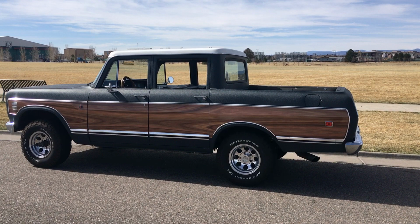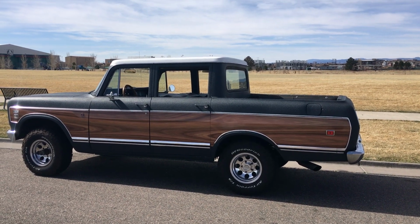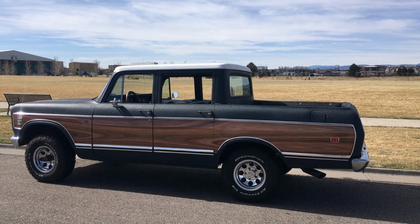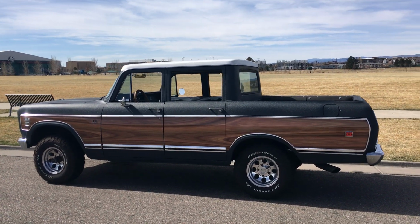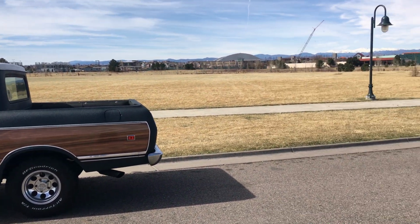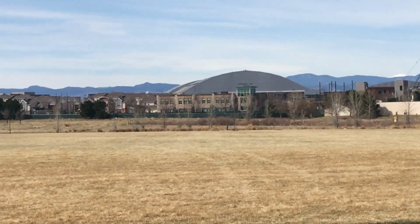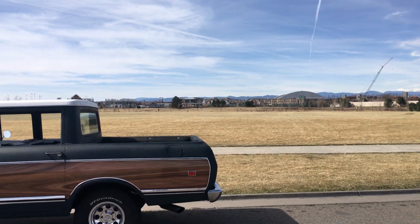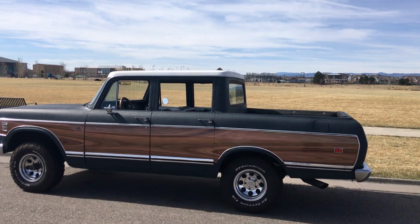Anyway, this is an original Denver vehicle. It was purchased new here in Denver, Colorado at the Brighton Boulevard International Dealer back in 1973, and we're on the old site of the Lowry Air Force Base, which is out that way. You can see the aircraft hangars, which have been repurposed to 24-hour fitness and some other recreational use.